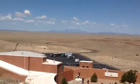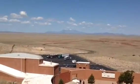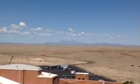And in the background over there is Mount Humphreys. It's 12,000 feet and the highest point in Arizona.